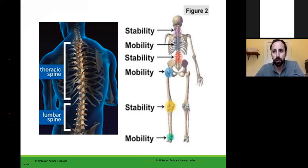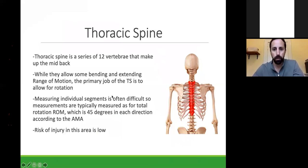So before we go too far, I want to jump into a little bit of relevant anatomy and talk through a couple of those areas. So starting from the top down, the thoracic spine. You can see in red there, those are the 12 vertebrae that make up our mid-back. And their primary job is for rotation. Now they're able to bend and extend or back bend a little bit, but the primary amount of that motion is coming from our rotation. And really we should have up to 45 degrees in each direction.